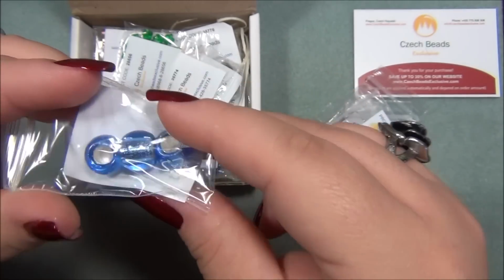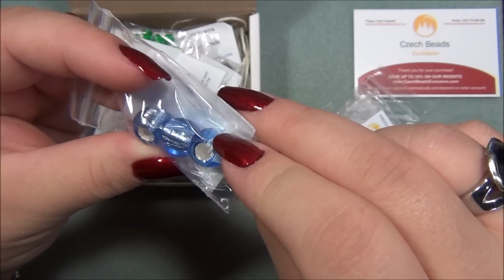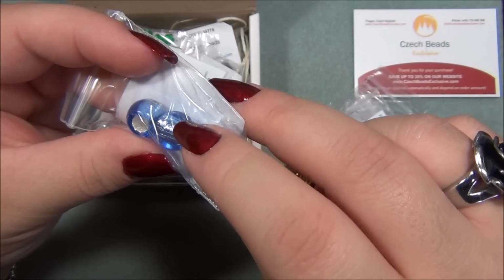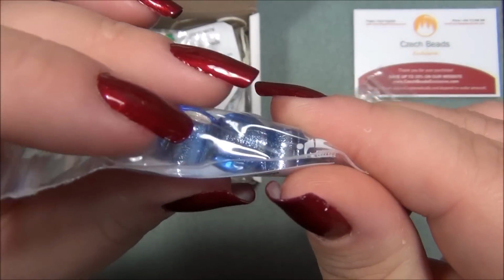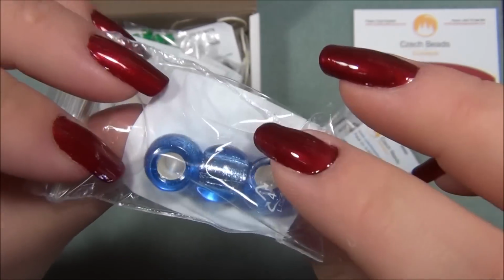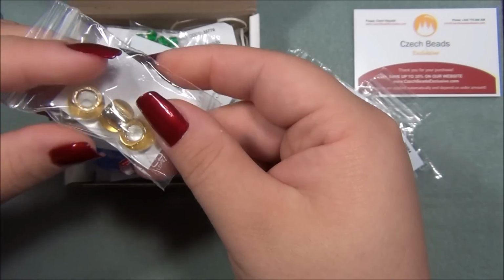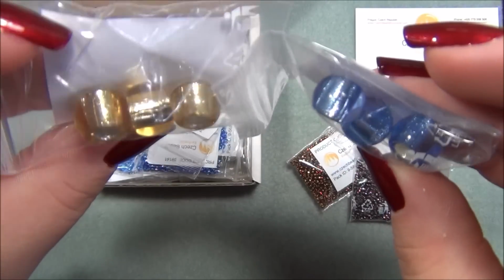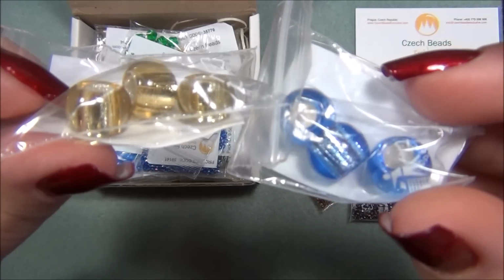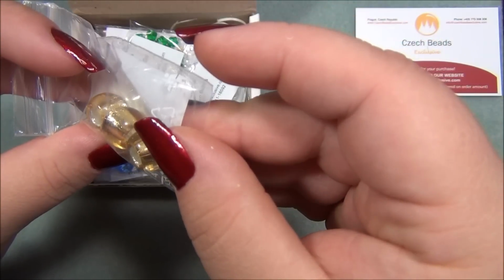Ooh, these are cool. These have huge holes, like a 5mm hole, I would say. Maybe even a 6. Those are really neat. Love those. Oh, a different color. You know what they look like? They look like gigantic seed beads. It's like the shape of a seed bead, but they're enormous. Those are really cool.